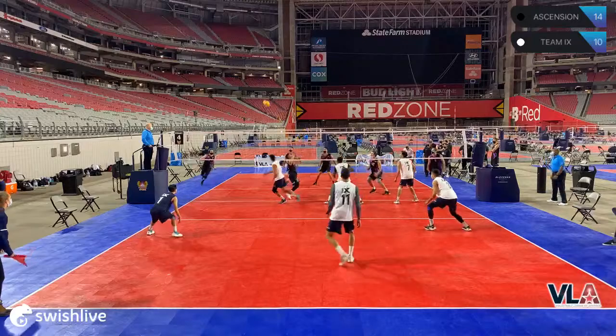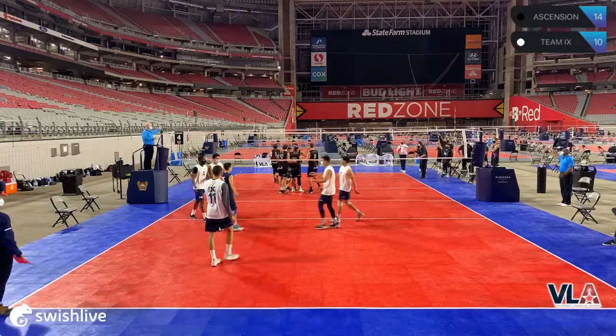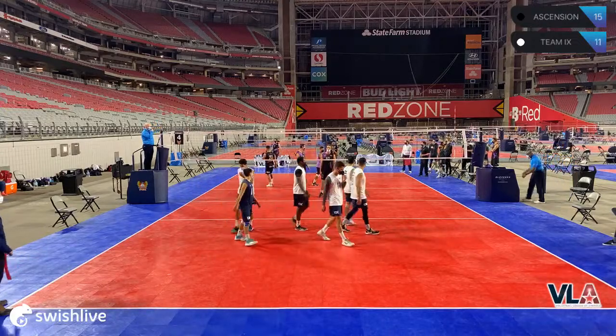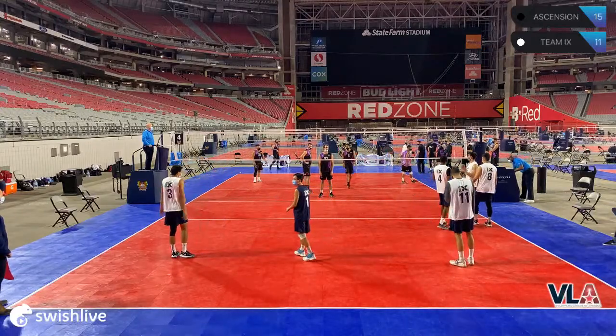Good float serve by Pearson. Haggard on the right side, into the hands of Keone Coronado and out of play. Nice quick offense that time. A little bit of a low pass by Kawayakamoa, but dished out with tempo by BJ Hiapo.